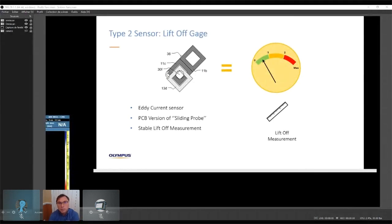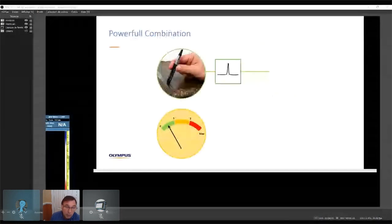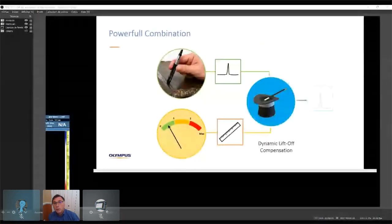So the type 2 sensor is a liftoff gauge. It's a PCB version of the sliding probe. The sliding probe is a probe used, again for decades, in the aerospace industry to detect cracks and subsurface cracks between rivets. That's the reason why we use that. It's a very stable liftoff measurement with that type of coil. So it's a powerful combination. It's almost magic.